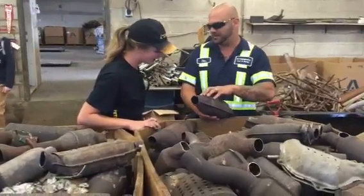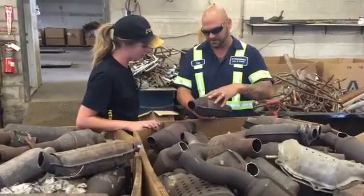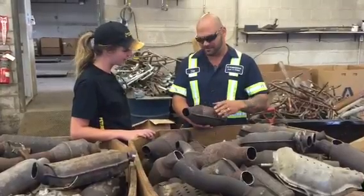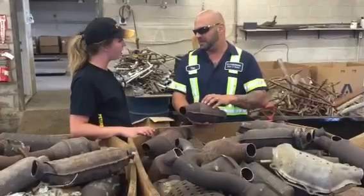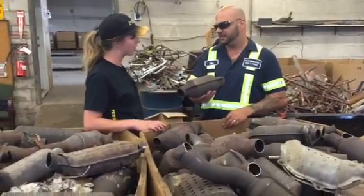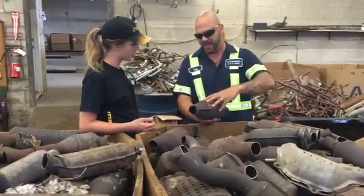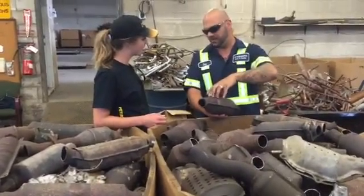U94 is actually a bad code. Really? Why? It's just because the Toyotas and, say, Hyundais and stuff like that, they all go by code. So it's not worth that much, this cat. In terms of money, if you were to bring this in, I'm going to give you about $15 for that. What? Yeah. Compared to that one over there, if you had the exact same cat with a different code, like a higher grade code, it could be worth up to $100, $80.